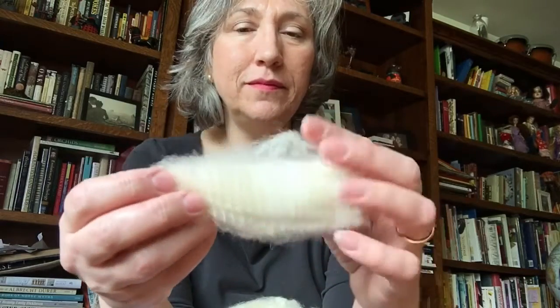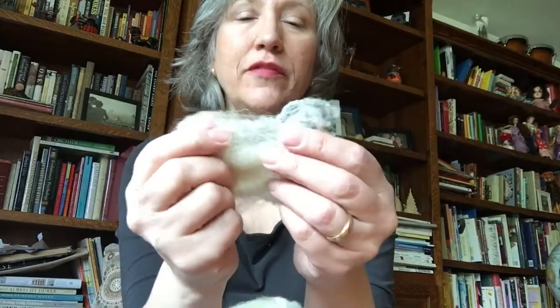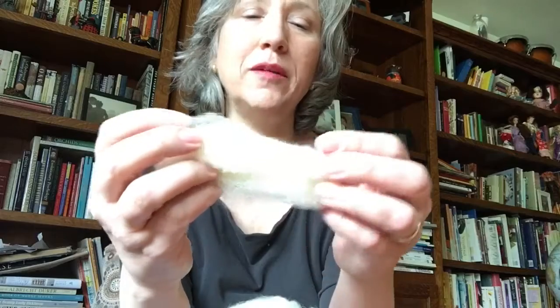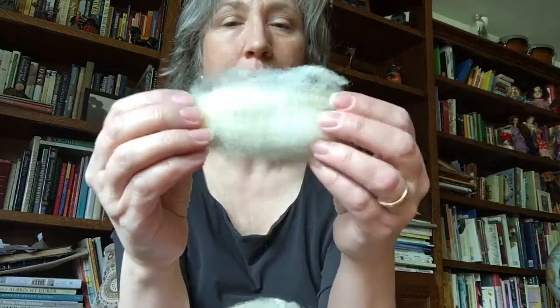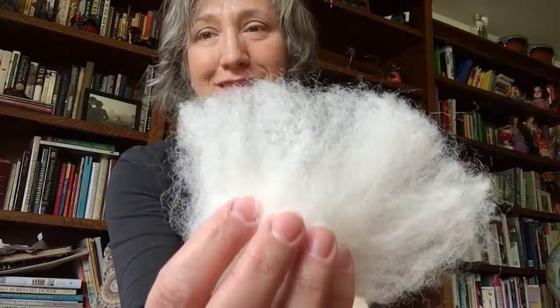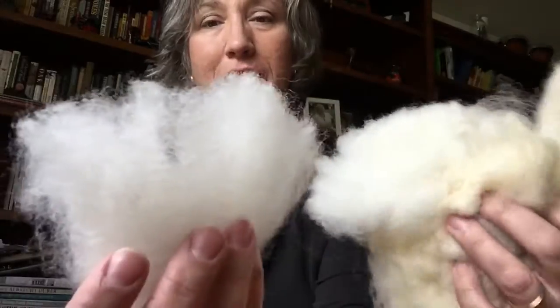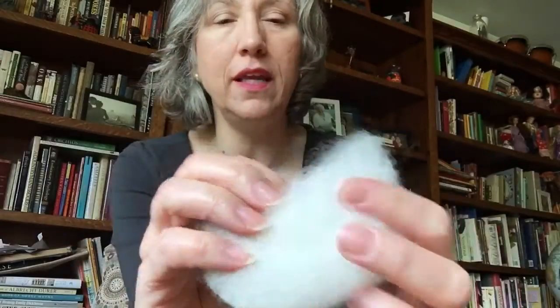And it's just lovely. It's not the softest fleece I have. It's definitely on the upper end of medium, but I'm just going to wash it, flick card it with a carder, and spin it. This is what it looks like clean, which, other than a little bit of yellow, you can't even tell. It's just absolutely stunning.